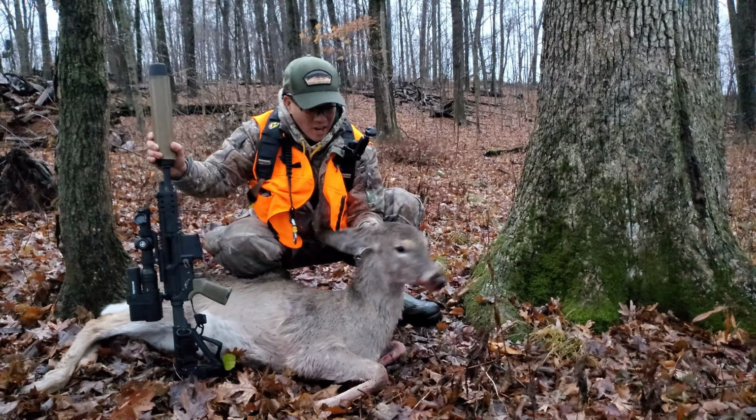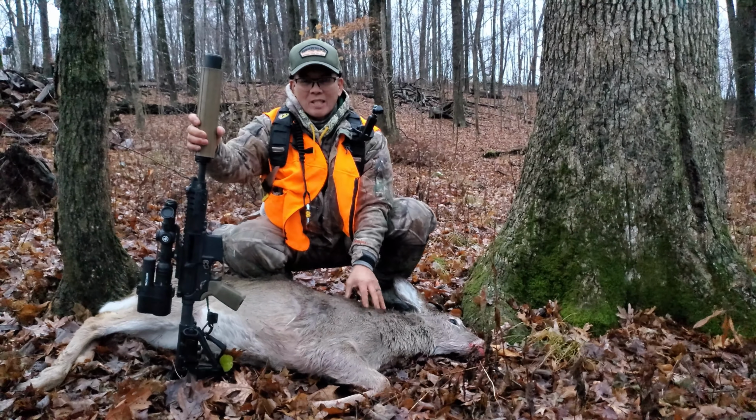Got a nice sized doe here. She'll be good eating. Jacob, will we get some jerky soon?